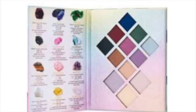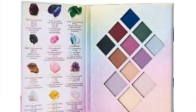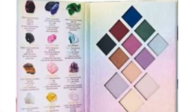Another brand that has come out with an eyeshadow palette is Pacifica. They came out with a Love Stone Natural Mineral eyeshadow palette. I haven't tried Pacifica eyeshadows, but they're more of the natural based brands. So I definitely think that there's something I might want to try in the future.